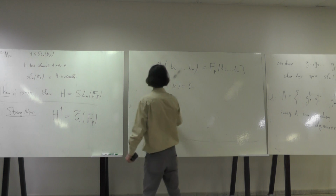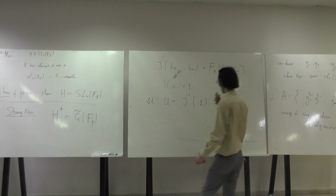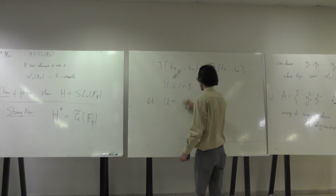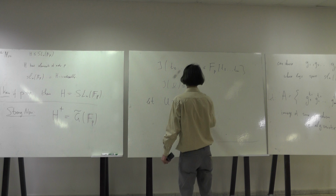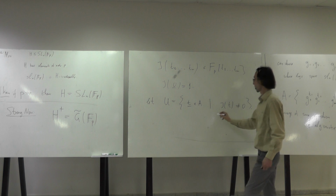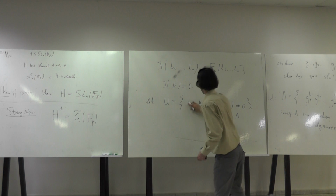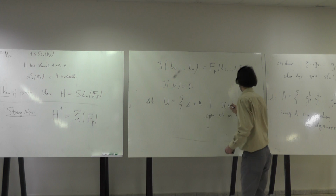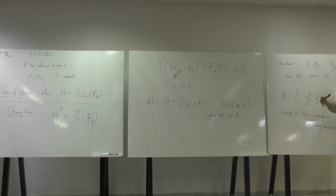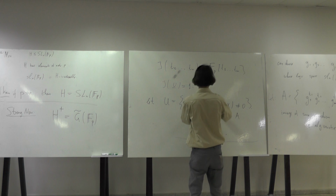And then take the preimage, now this is standard algebraic geometry. Oh, no, I need the open set, sorry. So I need all the tuples in A such that J of these tuples is not 0. So this is an open set. These are tuples, I'm talking about the exponents, x in Fp to the power m. I take the open set where the Jacobian does not vanish. Thank you very much.